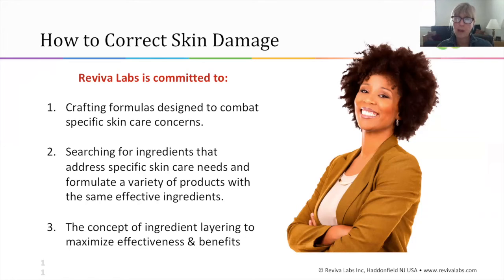I don't think I mentioned it, but Steven Strassler, our founder, was an esthetician way back in the 70s, one of the first in the country. And he really established our brand as a brand that crafts formulas designed to combat very specific skincare concerns. That's our point of difference. We did and we still search out ingredients that address specific skincare needs and formulate a variety of products with those same effective ingredients.